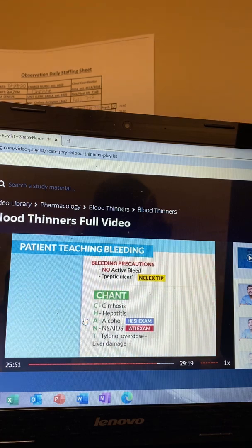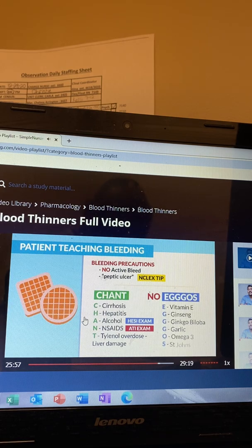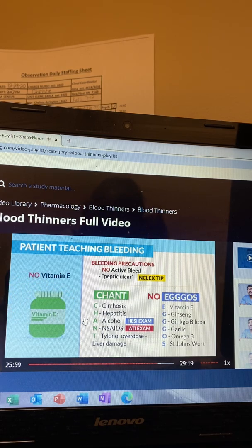Now, supplements to avoid completely. No Eggos, guys, like that old waffle commercial. Leggo my Eggos. E for vitamin E, G for ginseng, ginkgo biloba, and, well, garlic, and O for omega-3s, and the S is for St. John's wort.